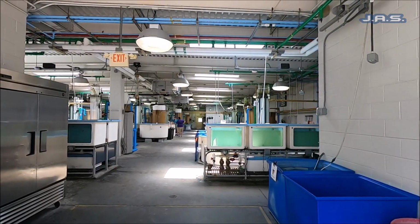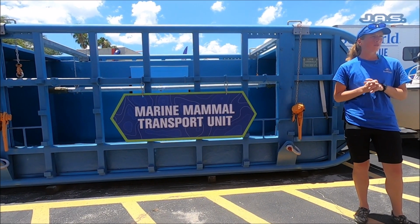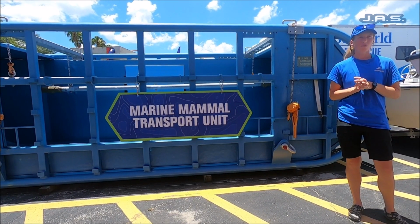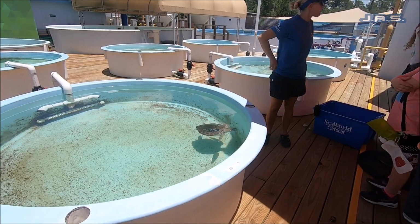Right here is, I guess, rescue aquariums or something. And this is how they transport large animals. And it was cool to see these little rescue turtles just swimming around in circles, of course, peeping at us to see what we were doing.